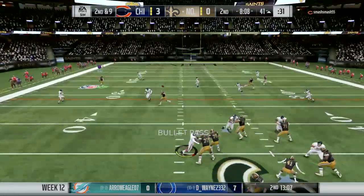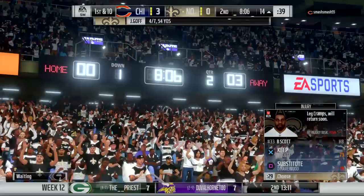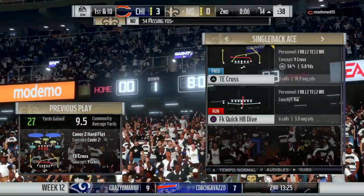Second down, here's Goff. He's got a man that's caught, left sideline, and he'll go out of bounds inside the 15-yard line. A very solid gain of 27.